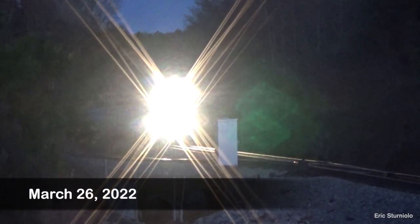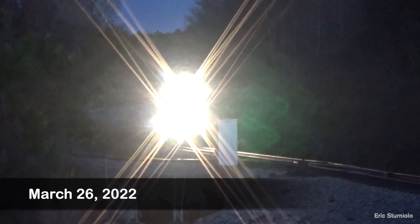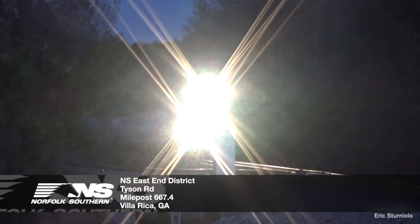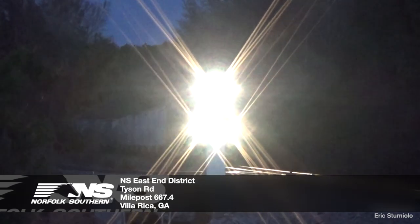On the morning of March 26th, I run into NS train 154 on the east end just outside of Villa Rica, going by the Tyson Road crossing.